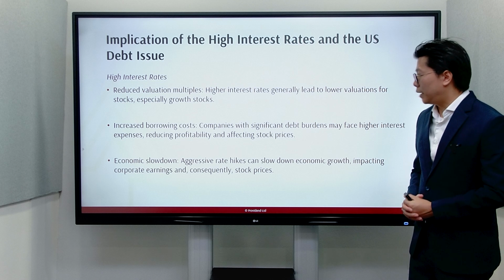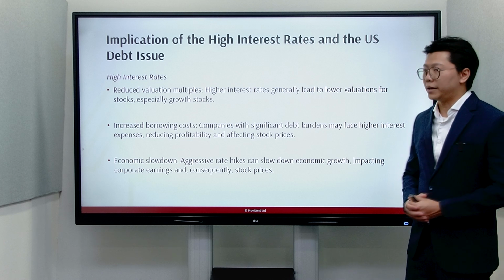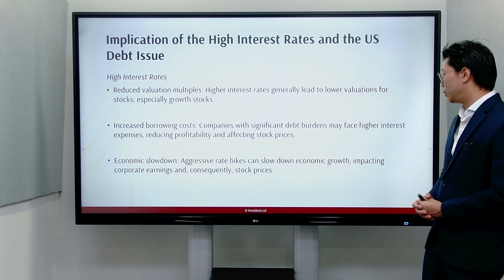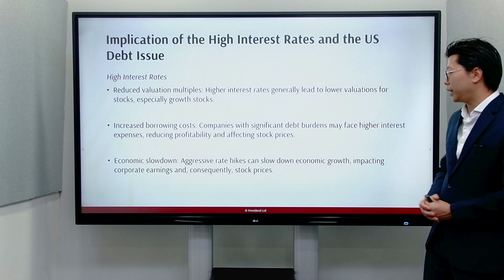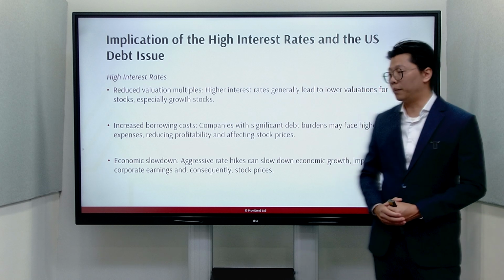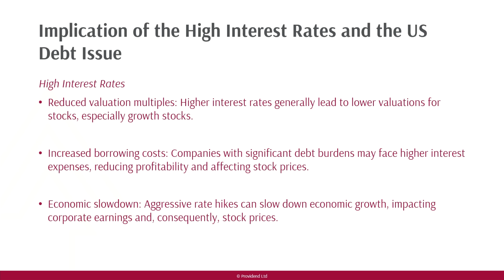Now secondly, as I mentioned, the increase in interest rate means an increase in borrowing costs, and companies with significant debt will face higher interest rate expenses, reducing their profitability, affecting their bottom line and therefore their stock prices. Okay, and finally, aggressive rate hikes can also cause an economic slowdown, impacting corporate earnings and consequently stock prices.